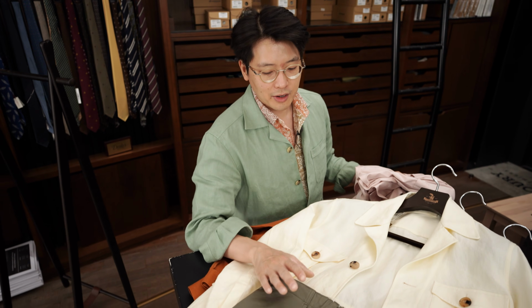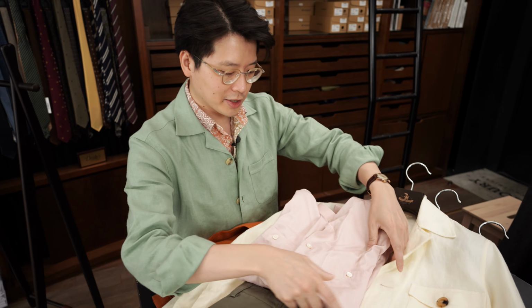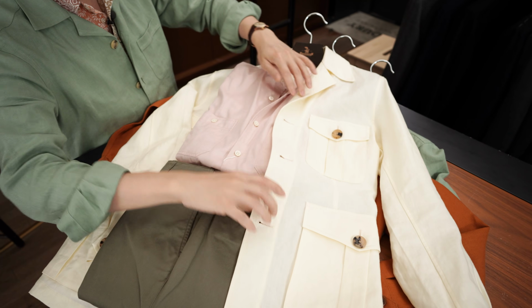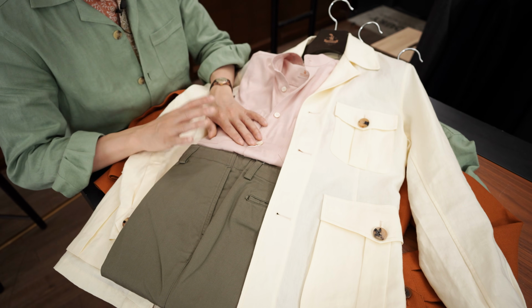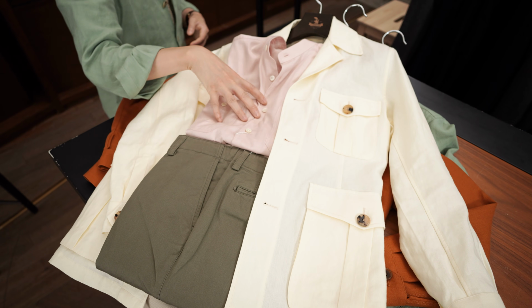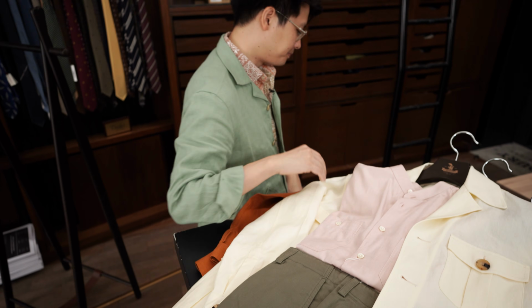You know what you don't see that often with olive or even with cream is salmon. But actually salmon works really well. It's got to be a dusty sort of pink, not a bright pink, not even a pastel pink. It's got to be kind of dusty, kind of muted in order for it to sit well with the olive. Because if you imagine that being too bright, then it's a little too much. But in this sort of dusty shade, I think it's awesome.